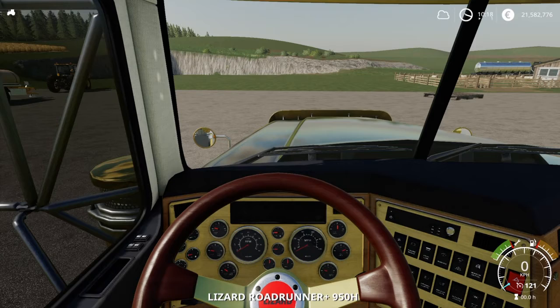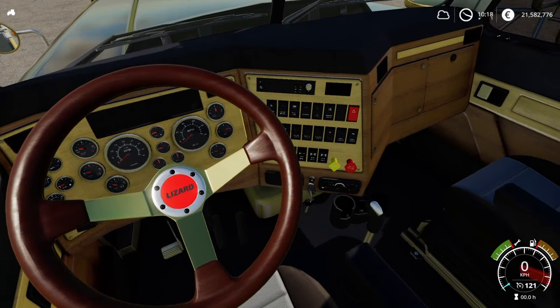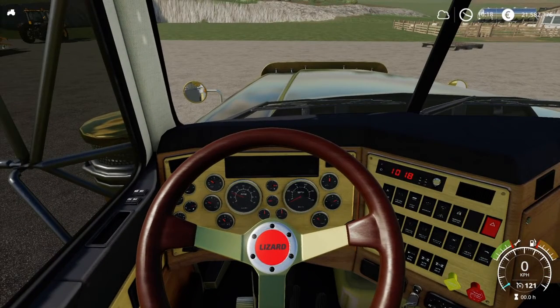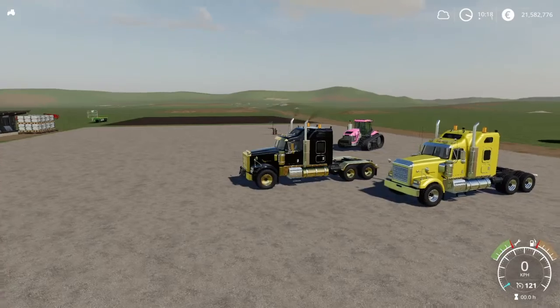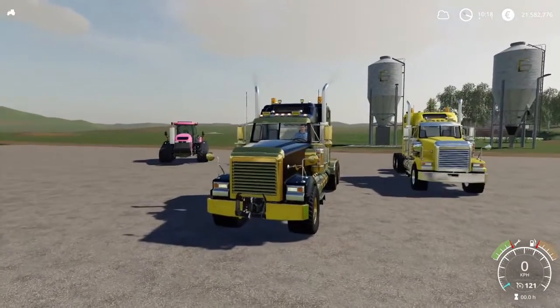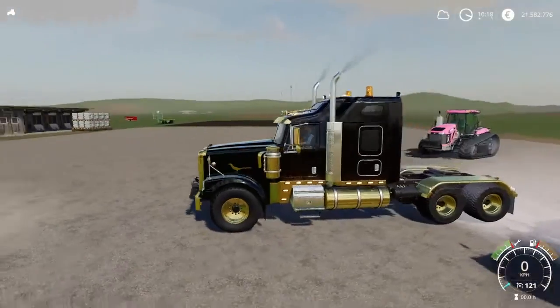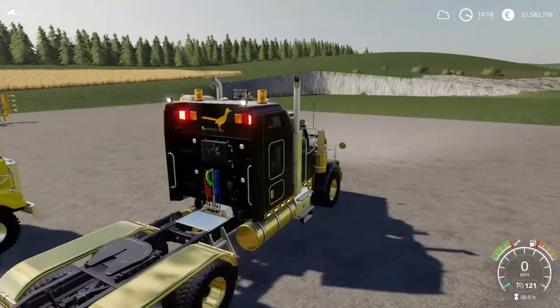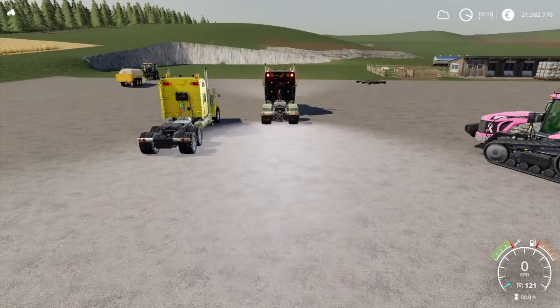Yeah, we have a lot of different camera angles also on this. Even the key turns around when I start it. Maybe we need a little bit more sound. We got lights. And a honk. Yeah, and I was telling about camera angles. We got this one. We got a little bit further back and then all the way back there.